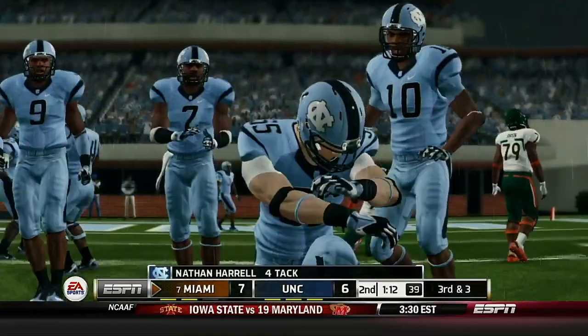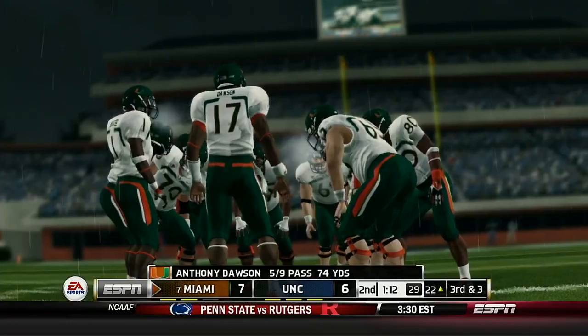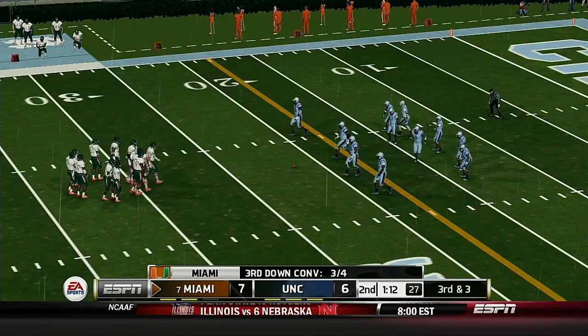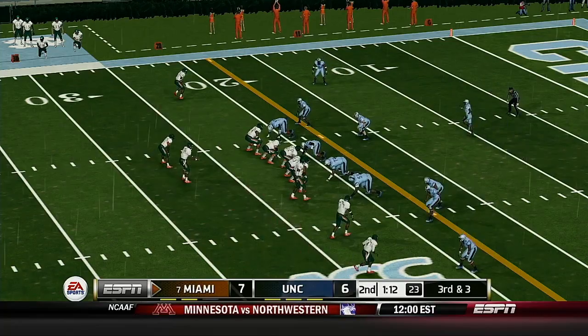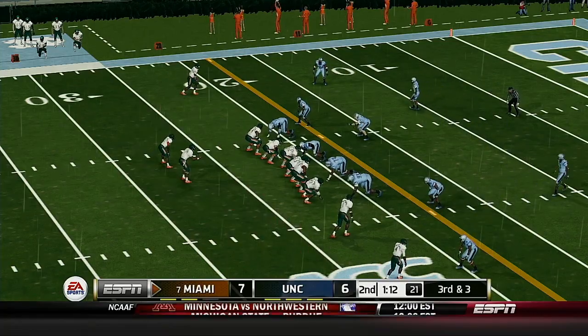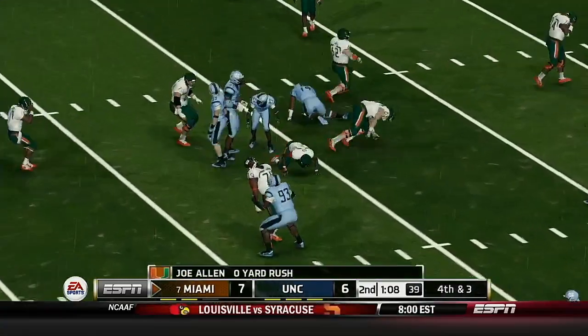Throws it out, and it falls incomplete. He'll learn he doesn't always need to use his cannon. Sometimes precision is more important than power. They need about 3 yards to get the first down here on third down. Gets out to about the 21.